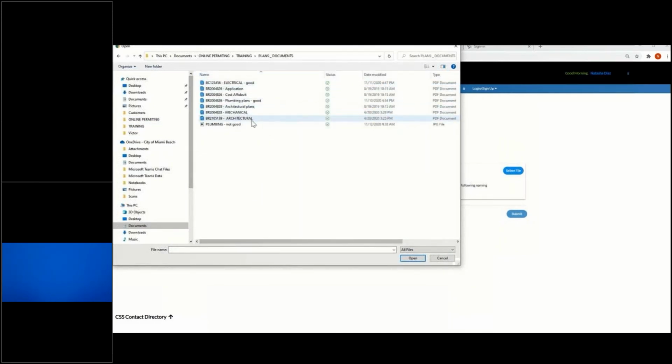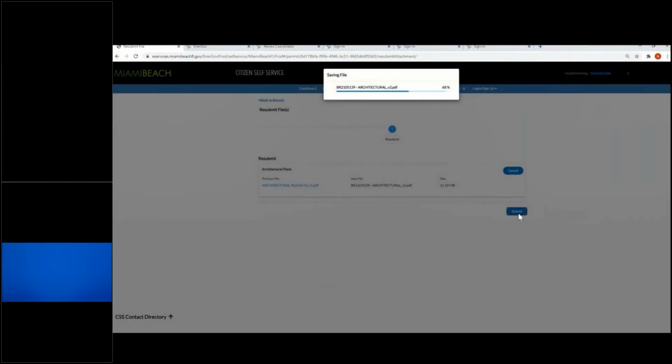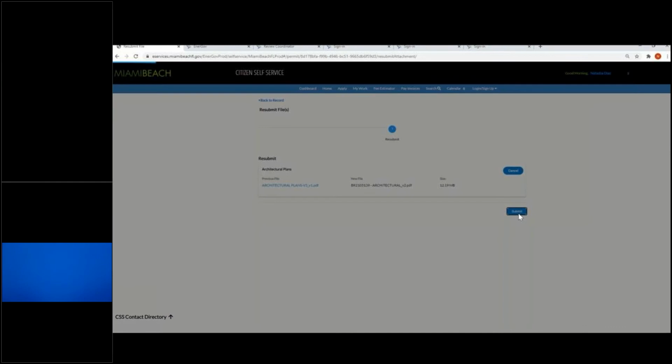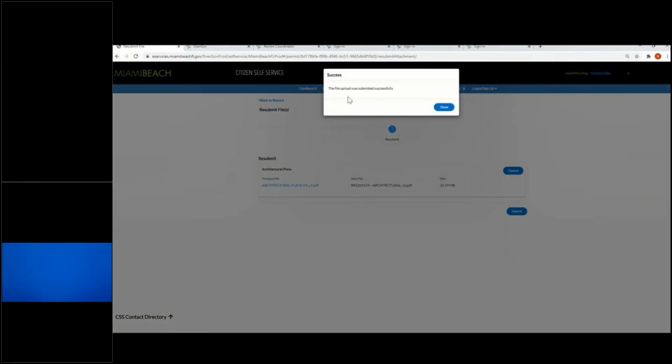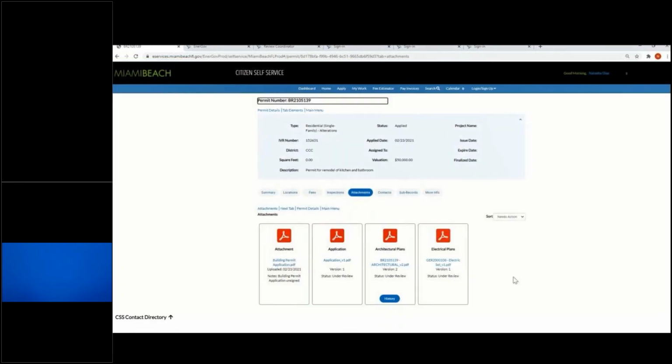No problem. Here I have the file that is following the correct naming convention as required. Once I have that file, I hit submit. I have a success message that the file was uploaded successfully. And now once again, it will go to staff for file acceptance.